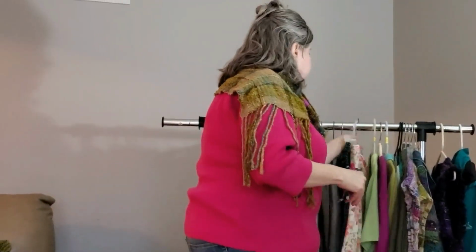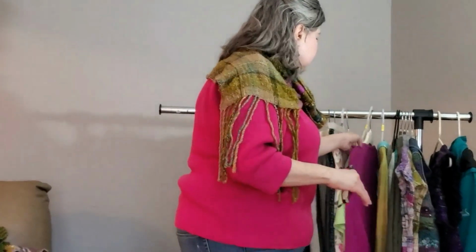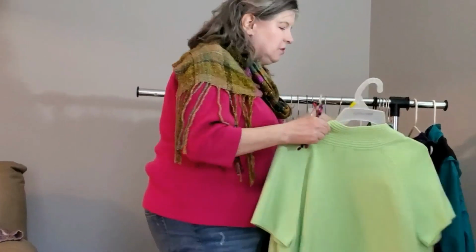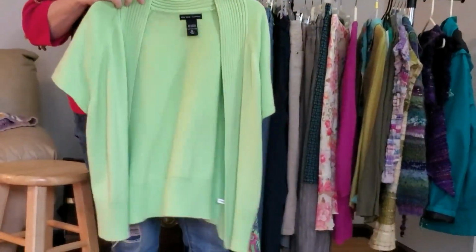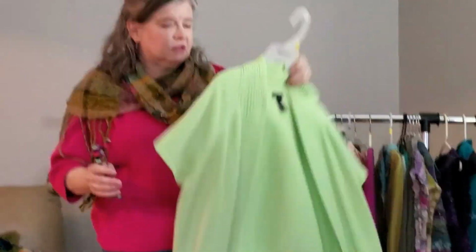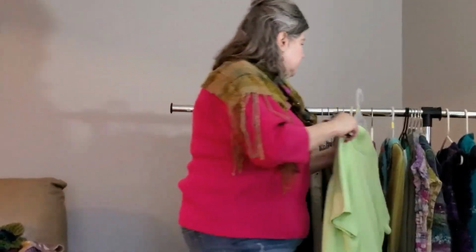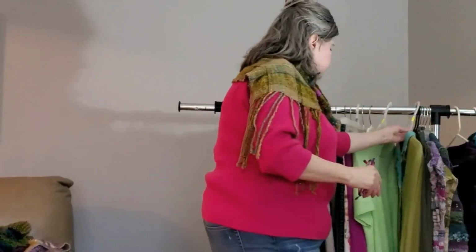And I don't have a dress in this particular collection yet, but I would also like to have a dress. I think that would really be nice, a comfy dress that I could wear all spring. This is a nice short sleeve cardigan line. Very nice to have on warmer days and to wear over a t-shirt.